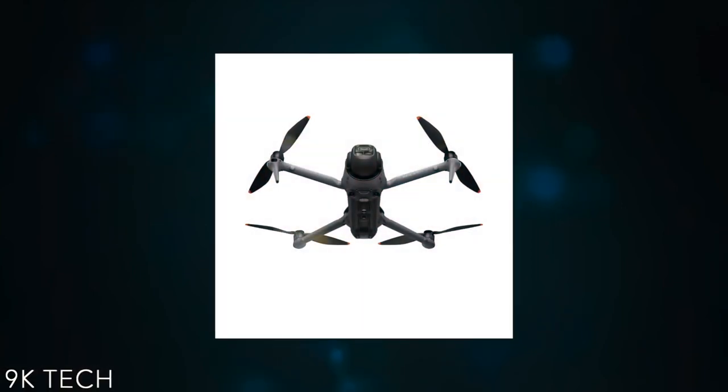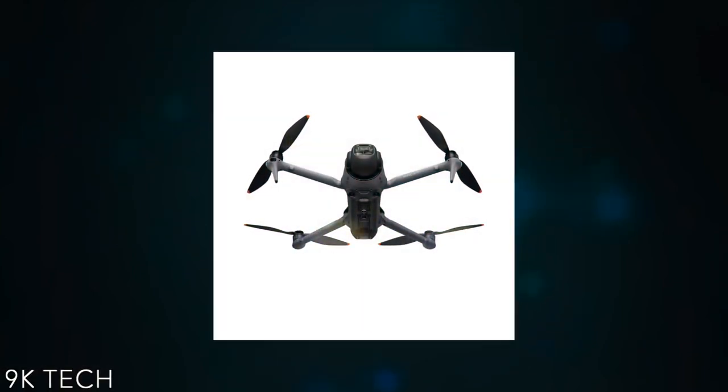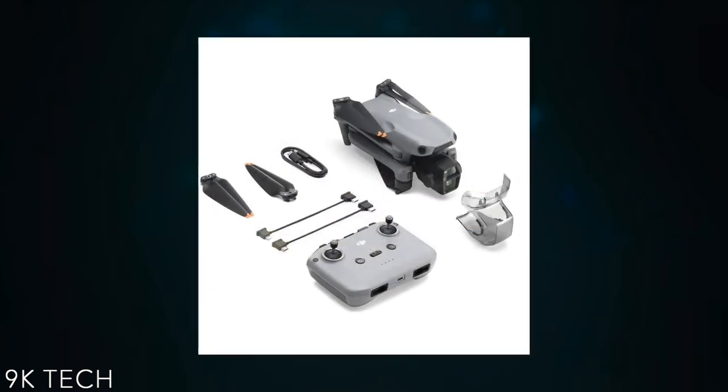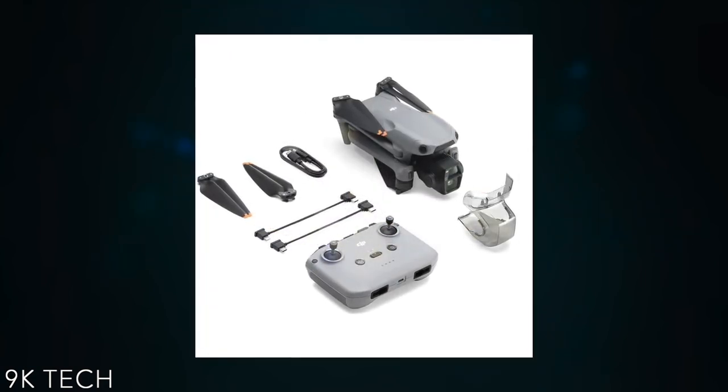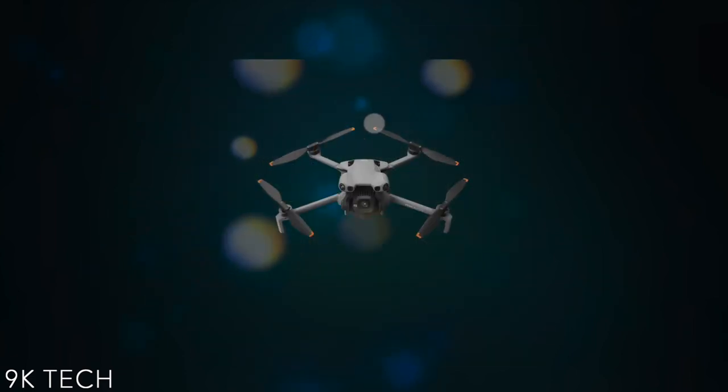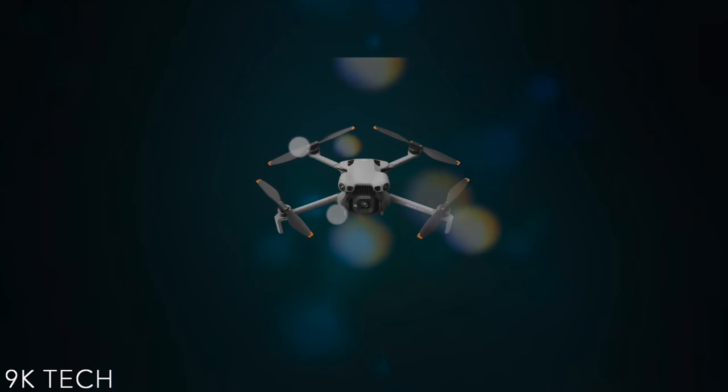Drones in 2025 are leveling up fast. Whether you want ultra-portable gear, pro video payloads, or flying machines built for creatives, DJI has something for every pilot. Today, we're counting down the top 5 DJI drones you should know about this year.